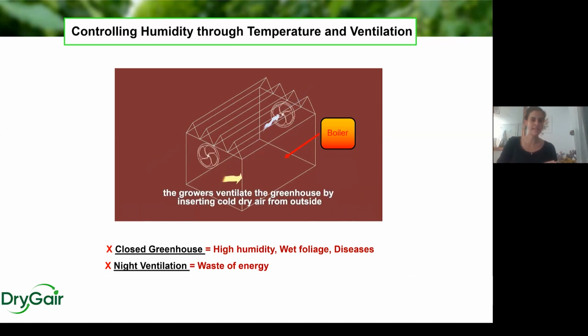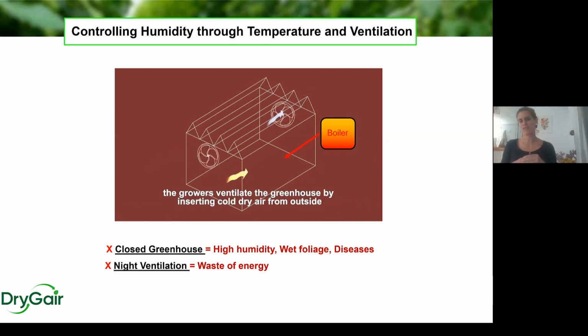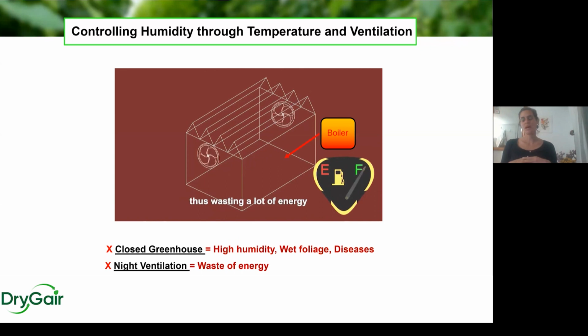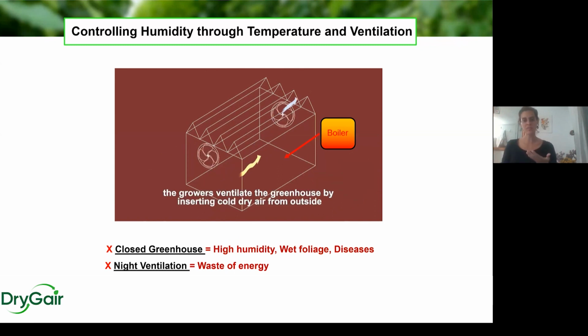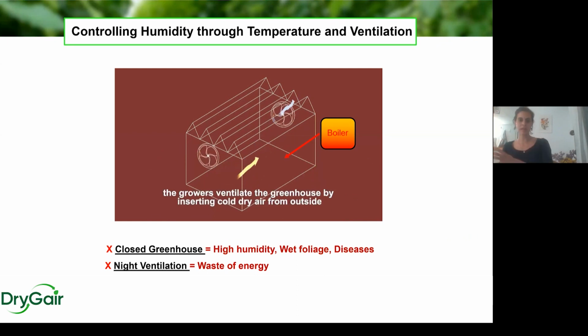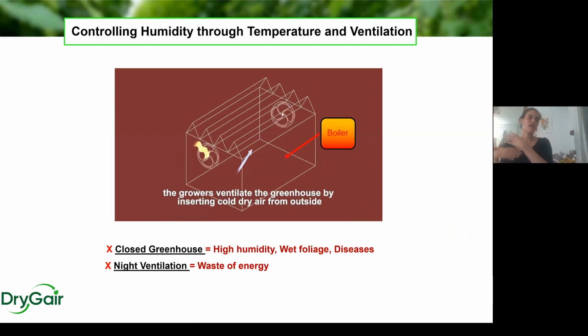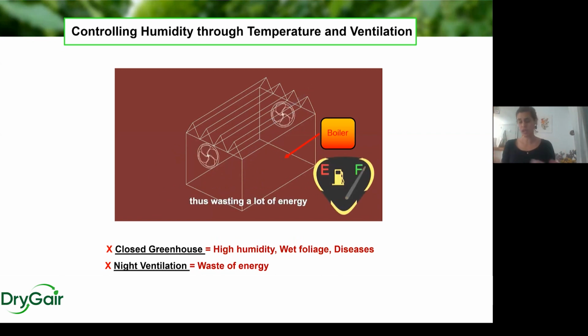I do want to add that another negative side effect that comes from these types of systems is that we often see a gradient that happens throughout the ventilation process, where we have one area where we're getting input air that's coming in usually colder and with lower humidity. And at the end of the greenhouse, we have the output area where that's collected all the moisture and the heat, and that will have a hotter and more humid profile in terms of the climate conditions. So we end up getting a lot of variation, which isn't good for crop consistency.